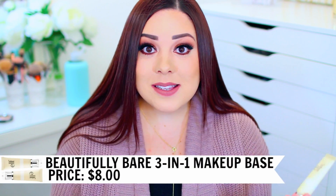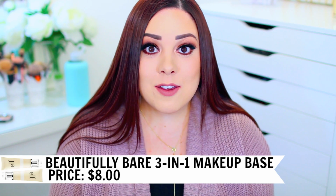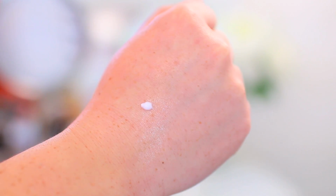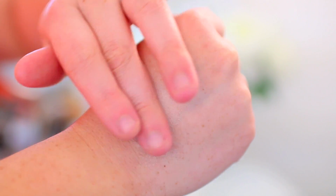So I have talked about this recently, but I am a huge fan of their new face primer. This is an amazing primer. It's definitely comparable to a lot of my high-end primers, and I like it because it will work for you if you have dry skin or if you have combination to oily skin. It just does a great job at smoothing out the skin, kind of filling in any pores and fine lines, but it also clings onto your foundation, so your foundation is going to stay in place all day long.